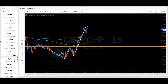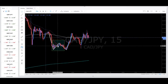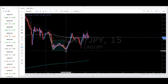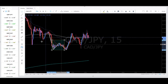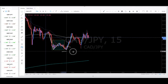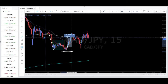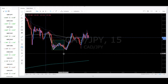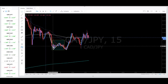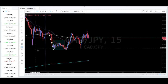And then we move on to the CAD Jappy. CAD Jappy had a very nice W formation here, type 2 setup, where it didn't pass the low of Asia. And you can see we traded this one out of the edge and took it straight to Mayo. So entry would have been here, stop loss here, and then figured 30 pips out. This up to Mayo here was about 23 pips. So that's perfectly fine. So again, clear setup, that's the most important thing. I can't stress that enough. The setup is clear. It's a clear W, right? So you're taking that trade.